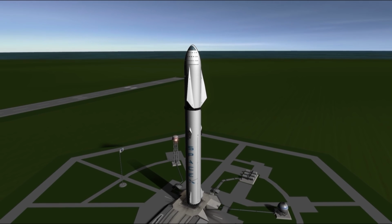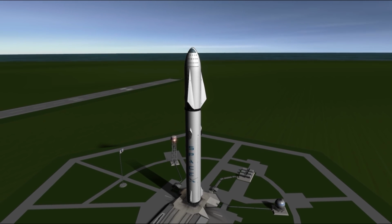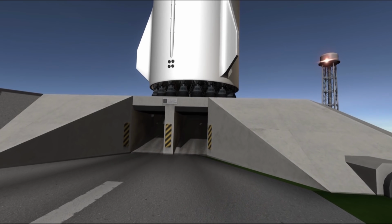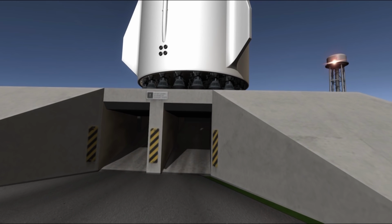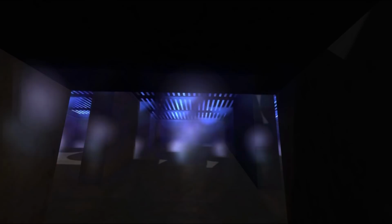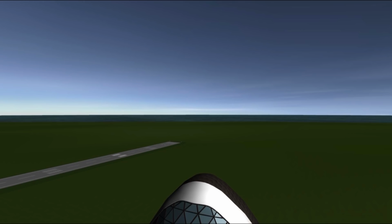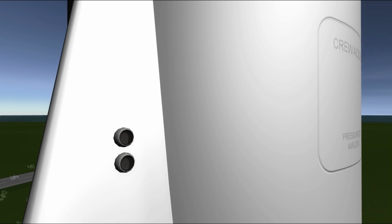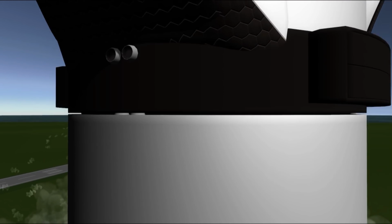The SpaceX design is proposed to weigh up to 10,500 tons, which is around 3.5 times the weight of the Saturn V. It's also supposed to have 42 Raptor engines in the first booster stage, and these will be fueled with liquid methane and liquid oxygen, punching out a combined total thrust that is just over 3.5 times that of the Saturn V as well.